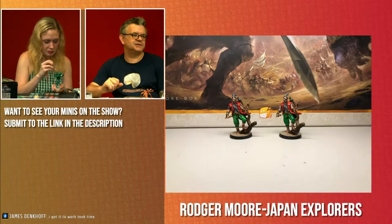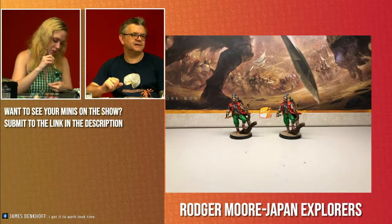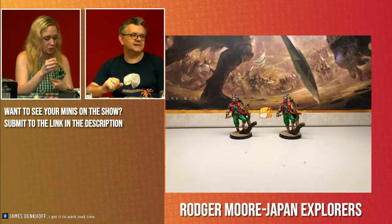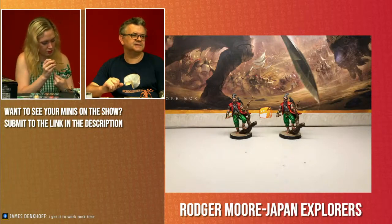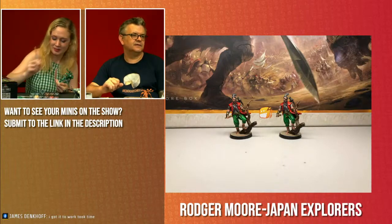Oh, Roger's Japan Explorers from Monumental. Ooh, he's looking very neat. We've got that great sort of samurai topknot, and an interesting mix of other bits and pieces, but yeah, I'm loving the red and the green, of course. Looking very cool.